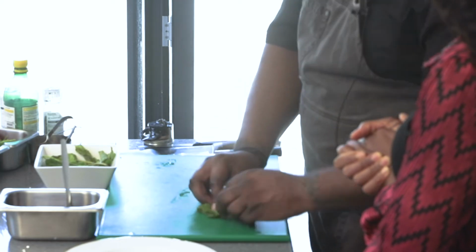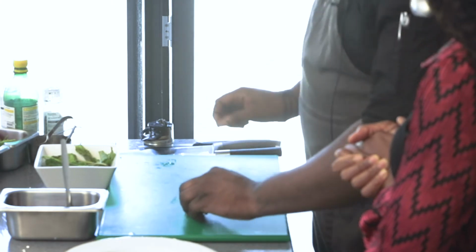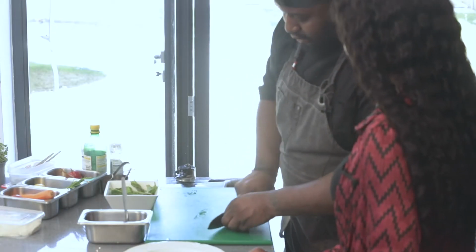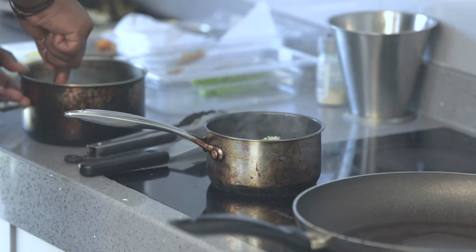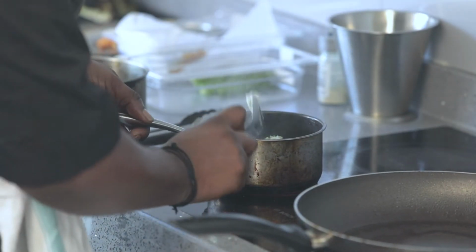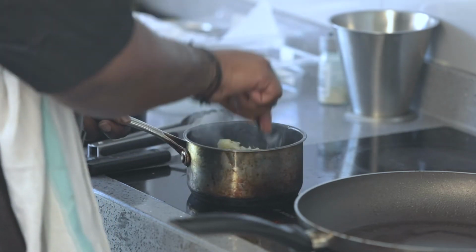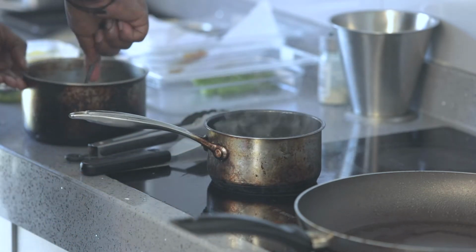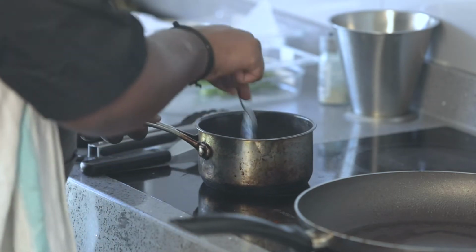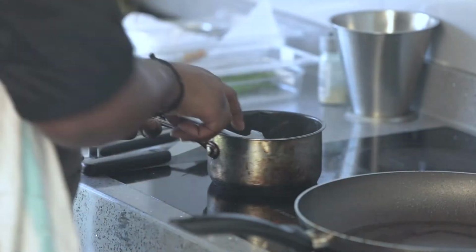So we take this, and we're going to fold it. Fingers away. You do potato and butter is like a heaven. It's going to give it that creaminess. And because the butter's got salt too, it's going to give that salt element to it too. That should be enough. We're just going to let that bubble away.